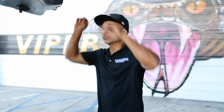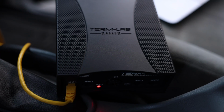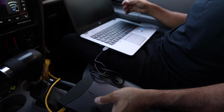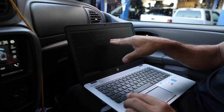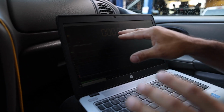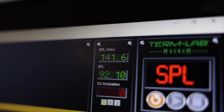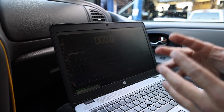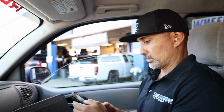Okay, so let's go ahead and test the 10s. So I have the TurnBlast software launched on my computer, and then I have the microphone here up on the top, and then we've got the TurnLab Pro Magnum. Everything's all plugged in. Now if you take a look at the screen here, this screen right here is gonna let us know the SPL, right about real time. There's a slight delay there. And then this is going to be the max SPL. So we're gonna keep an eye on this as well and see how loud we can go. Okay, so again, these are the 10s, Memphis Mojo Pro. Let's test this out.